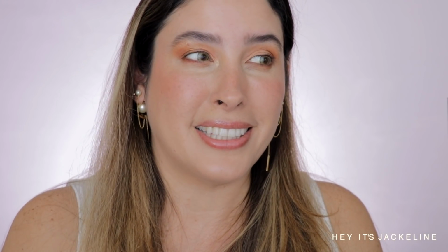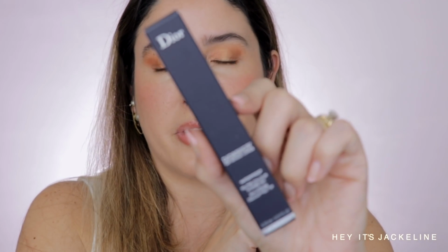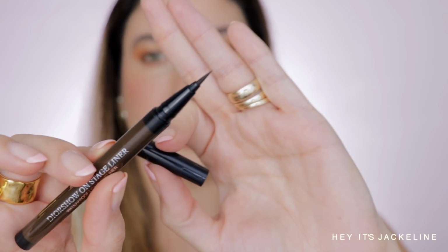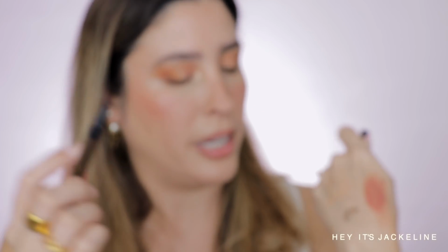And I usually go for black, but I tend to love brown too. But it's hard for me to find the perfect brown shade. I have a couple that are, you know, spot on. So I decided to pick up the one in matte brown 781. And this is how it comes. And then, like I said, there's a felt tip applicator.